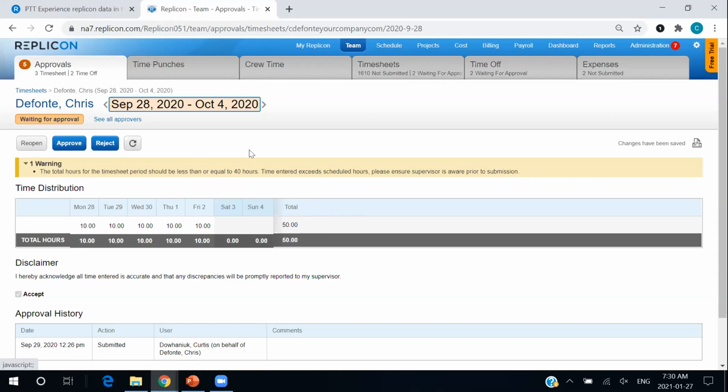So whether this be forever or just before a pay run has been submitted, whatever the case may be, we can set a time frame on when Chris is able to reopen this, change it, and all changes will be logged on the bottom here, so we know exactly what has happened on every single timesheet, and we have full transparency into anything that is happening.